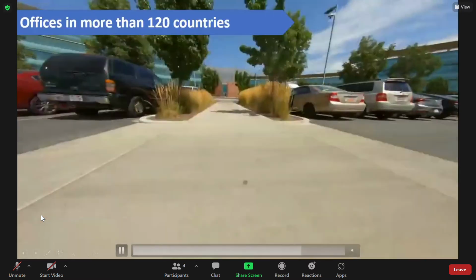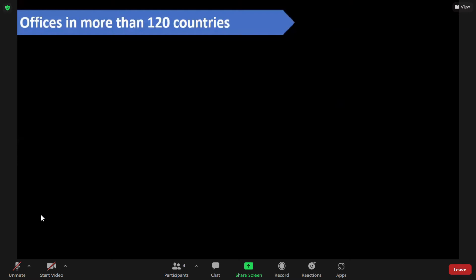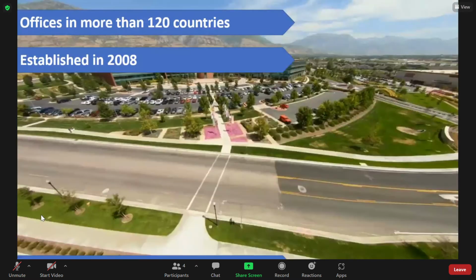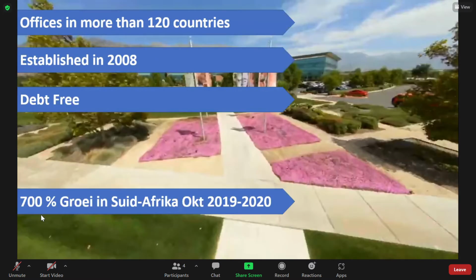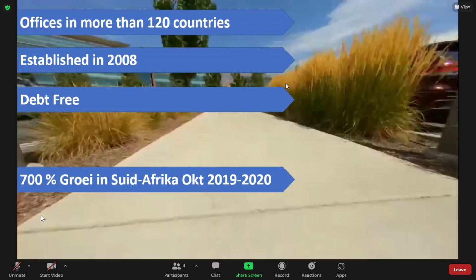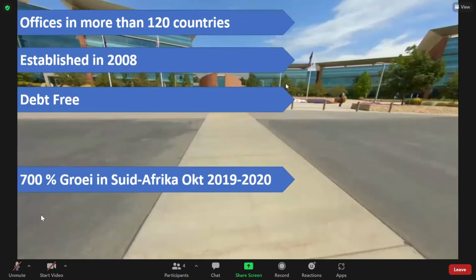We have offices in more than 120 countries. We've been established since 2008. We're totally debt-free, and we have had in our first year a 700% growth in South Africa, which is immense. Wow. Yeah, we have challenges.